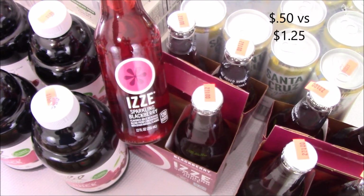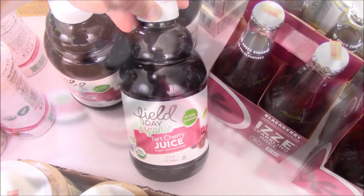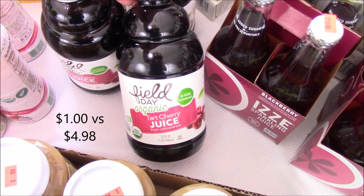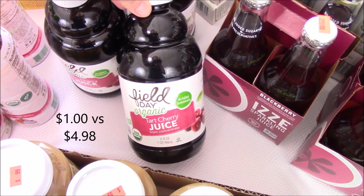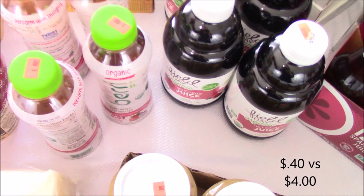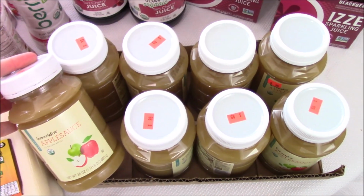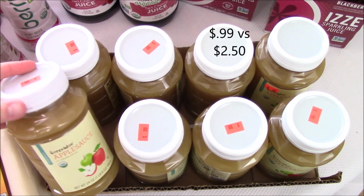They also wanted to try these. These are 50 cents a piece or 2 for $1. This was really the only bottled juice that they had this month, so I picked up 4 of them. This tart cherry juice was $1 a piece. And then we have this organic electrolyte drink, and these were 40 cents a piece. Lastly, I picked up 8 jars of organic applesauce, and that's 99 cents a jar.